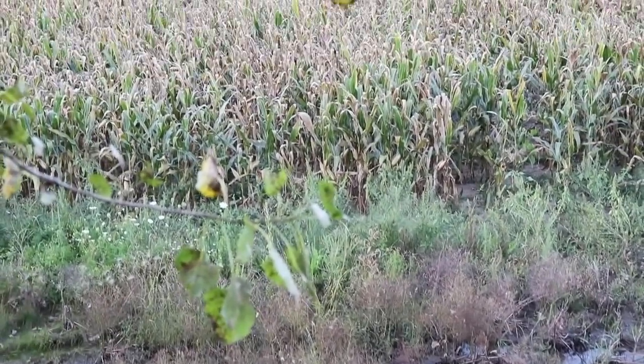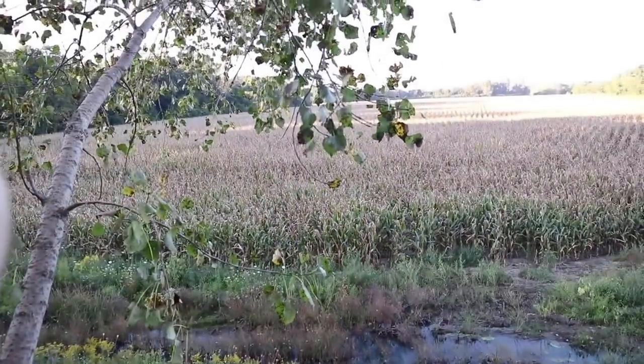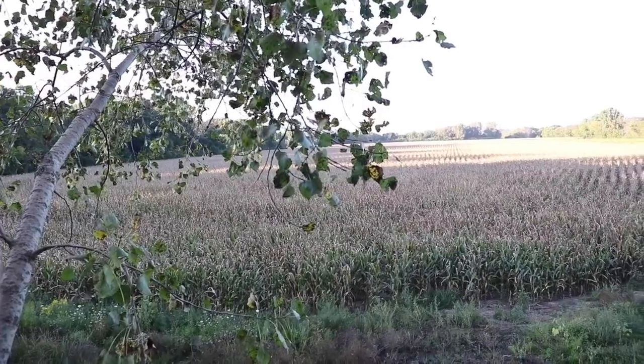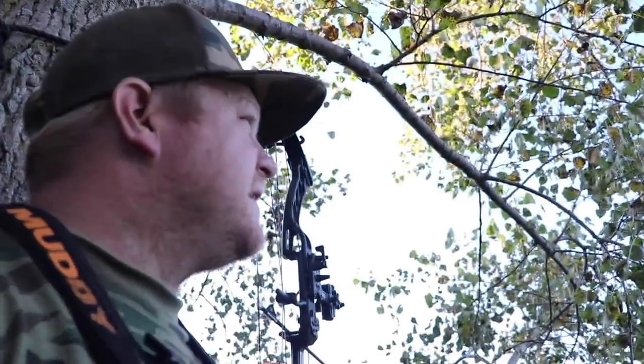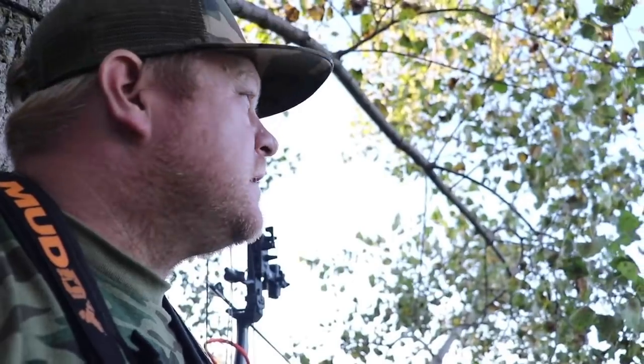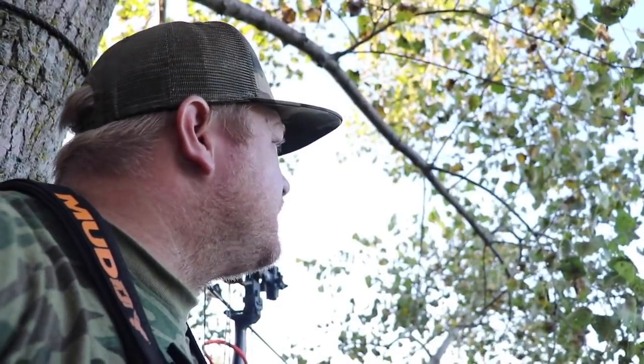That was sweet. They're teal. That was cool. I don't know if I got any of that on video. It's kind of blown out up in the sky. I just had 6 or 7 teal zip by me. They almost landed in the water right in front of me. It's pretty sweet.